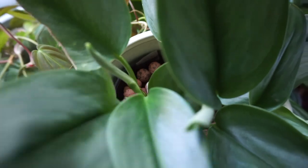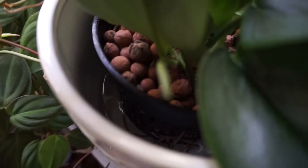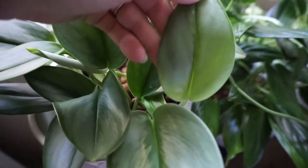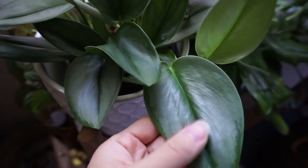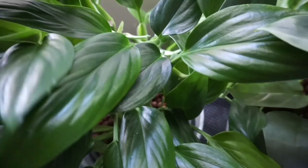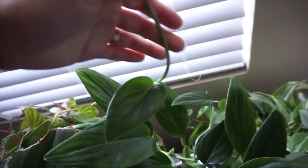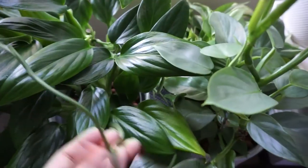And there, this is a new leaf that unfurled. And right there. Oh, that's a new leaf that unfurled as well. I am so in love with the silver foliage and its really thick leaves. Here is my Monstera standleyana. I keep this one wrapped up in itself too because it is growing this long trail.